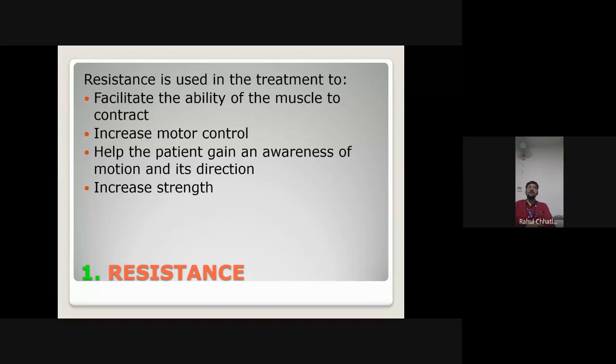Grade 4 means you are doing the movement and you are trying to oppose the movement, that you are providing resistance. That is not maximal resistance, you can say moderate resistance. So you provide resistance here, you keep the hand and you try to resist it. This is grade 4. And grade 5 is maximal resistance. Maximal as in maximum amount of resistance you can provide.